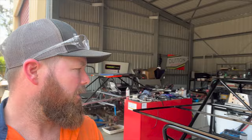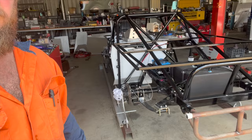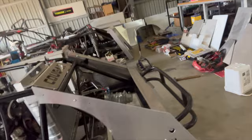We're just making sure everything's square and getting everything where we want it in the car. I don't know if you can see that at all. I'm just finishing off the fan shroud. We did all the nose cone and front bumper bar and everything yesterday, which I think looks pretty cool.